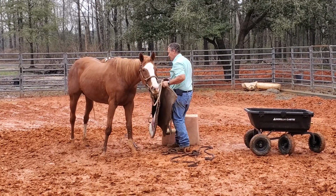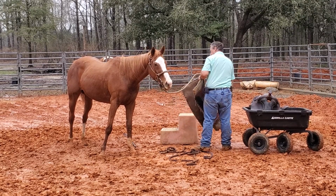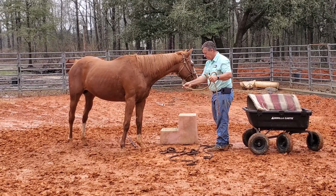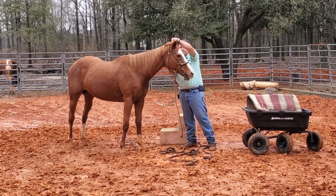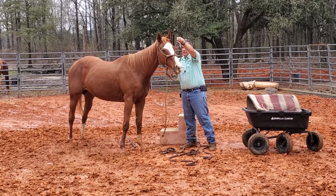There we go. I like that she stood and let me take the saddle off and didn't spook away from it when it was going away from her body. This horse starting to indicate to me that she has had some saddle time since her race training. Don't know how much yet. We'll be finding out in the future.